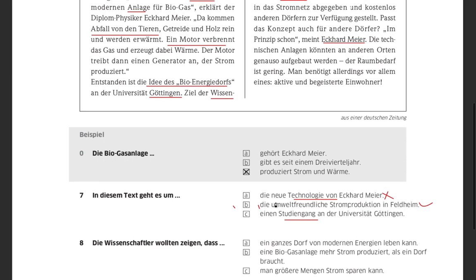So you have to eliminate first the wrong answers, like we have done. A and C are wrong here. Okay, so you have to find out, you have to eliminate the wrong answer. Then you can easily find out what is the correct option.